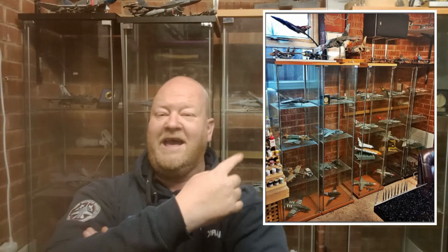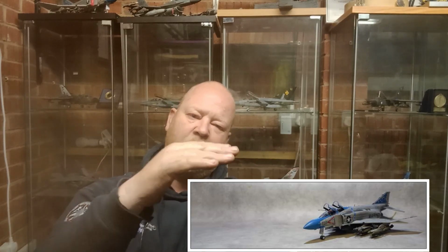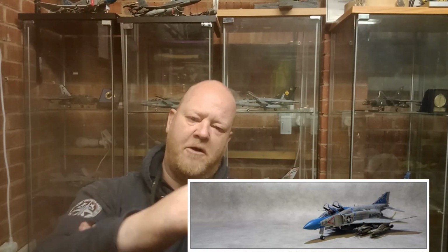For me personally, and I've been talking to Paul about it tonight, I love Revell kits. I can do a Revell kit. 1 in 32, I'm running out of space, but 1 in 32, ooh. Phantom for me is sort of like 1 or 2 pegs down from my beloved Tornado, you know.